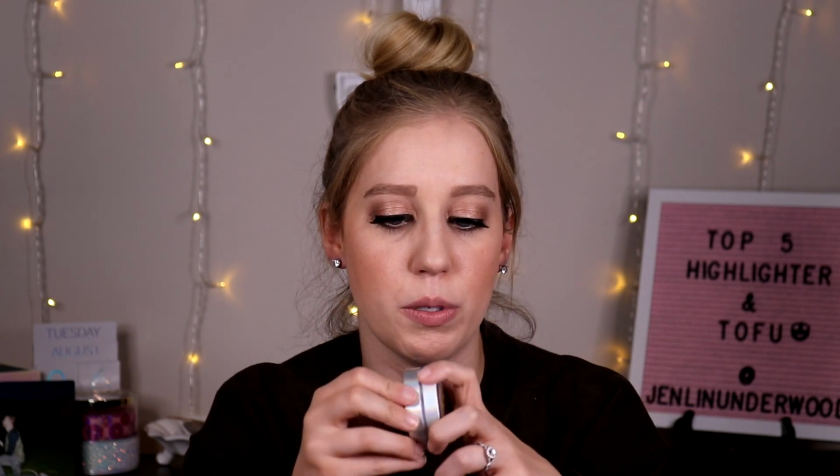But if you can get the glitter out of it and just get the actual color that's in there like this, oh my gosh, so pretty. These are so metallic, so beautiful.